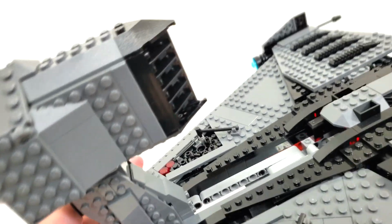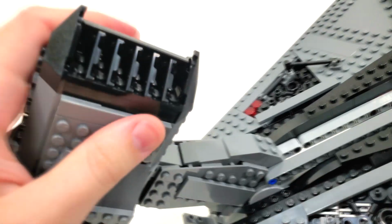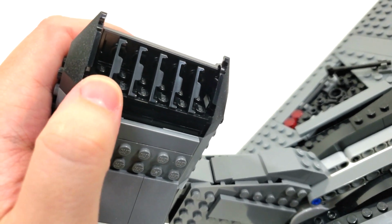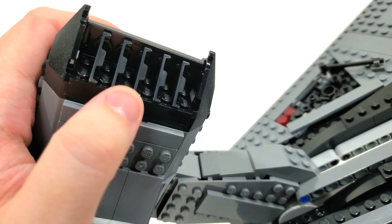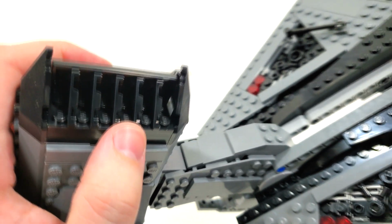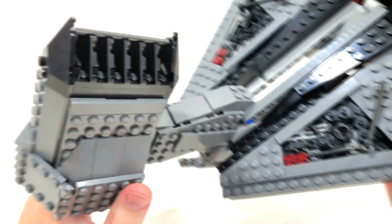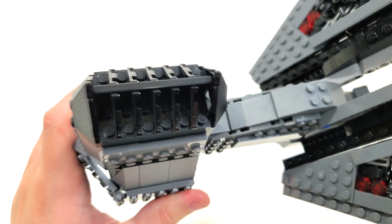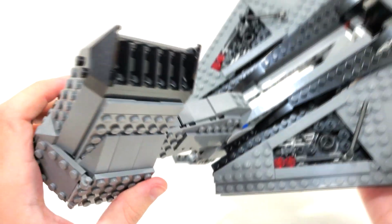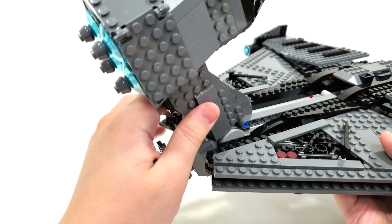You also have some, I don't know if these are illegal building techniques or not, but for the very top of this thing, they have these triangular tile pieces in between the studs, which is really interesting. I never really saw LEGO use this technique before. It does do its job and make it look unique, but again, it's just not something that I would have expected LEGO to do, because it's not something that they normally would do for a set.